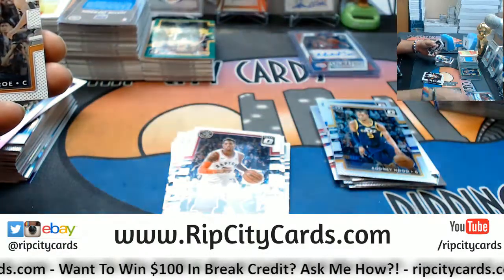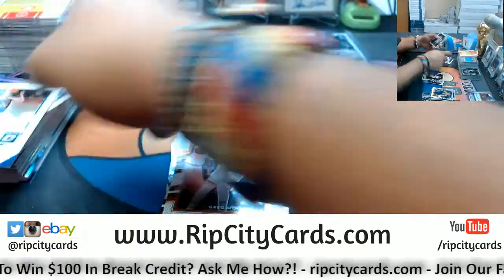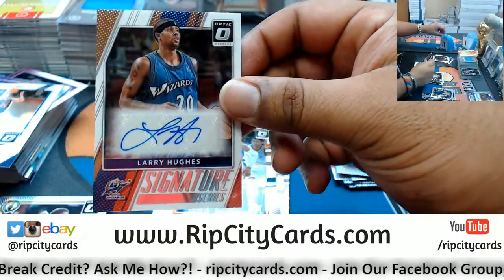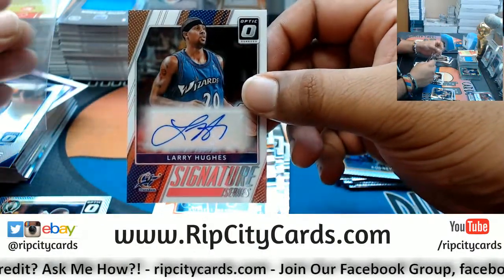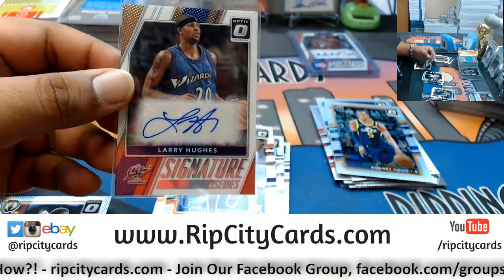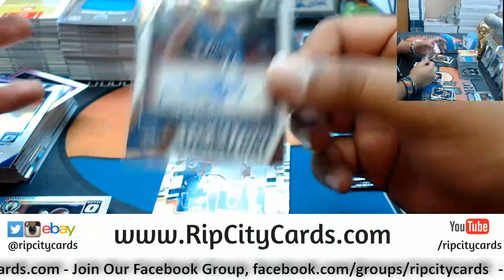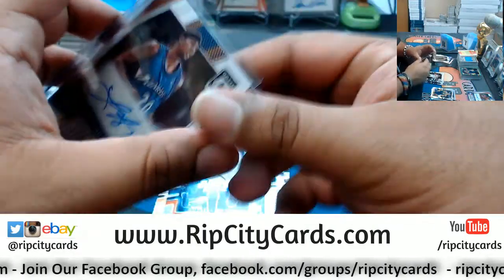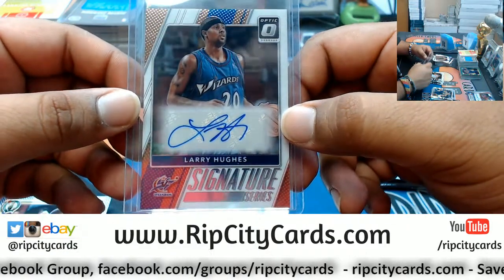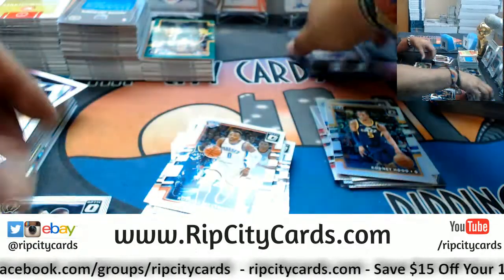Frank Jackson, Pelicans, graded rookie. Gordon Hayward, Jazz, insert. Auto for the Wizards, Larry Hughes. Gilbert Arenas had some fun teams for the Wizards back in the day. Antoine Jameson. Never could get over the LeBron hump, but that's decent. Larry Hughes. Auto for the Wizards.